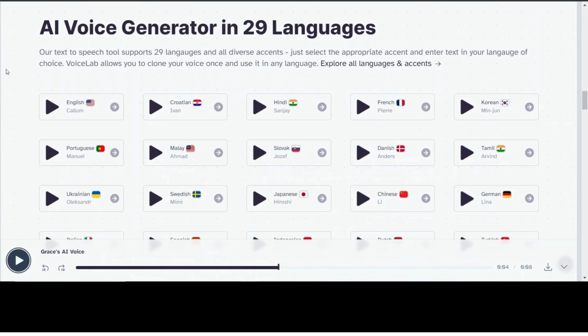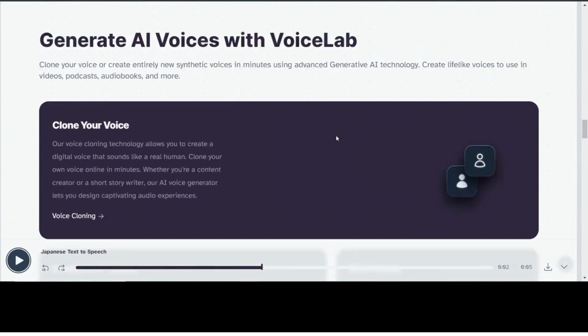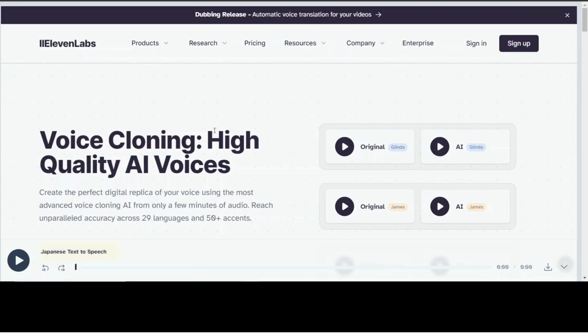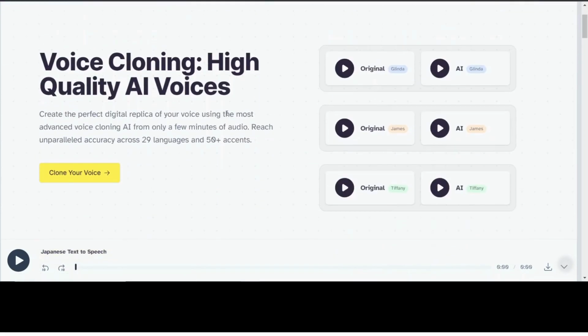As you can see, there are 29 languages. You can clone your voice. There's a voice cloning feature, and it will show you how to do it. Now, if you look on the right-hand side, there's the original voice.